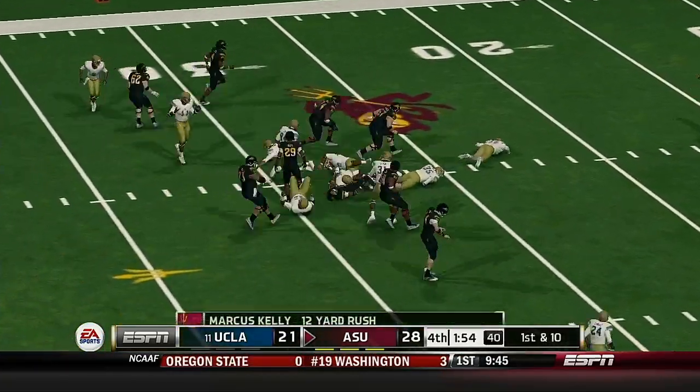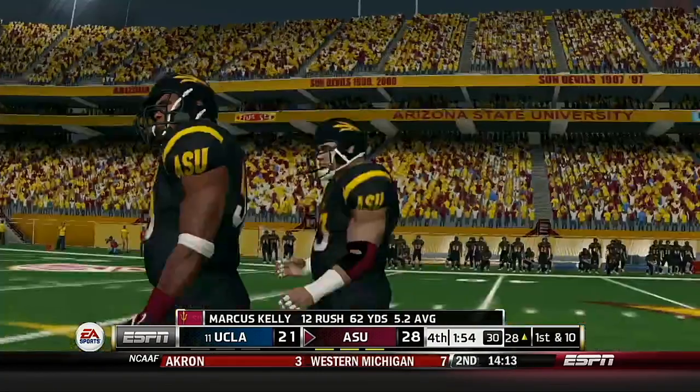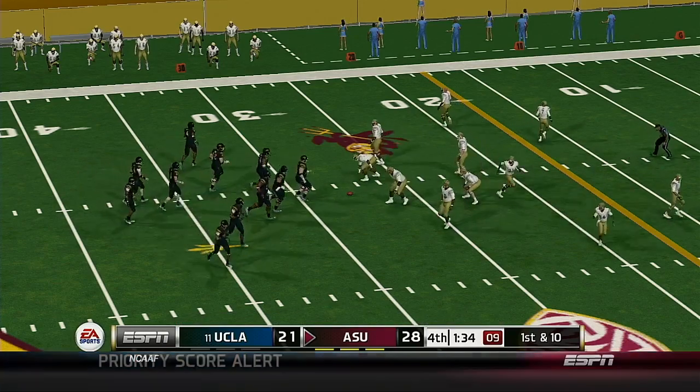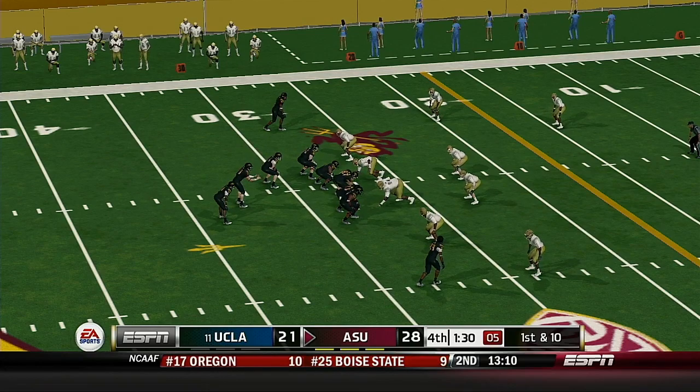He's at the 30. He makes his way to about the 28. That's another first down, Brad. And right now, you can just really feel and sense the rhythm that this offense is in. Their ability to pick up first downs is pushing this defense further and further down, back deep into their own territory.